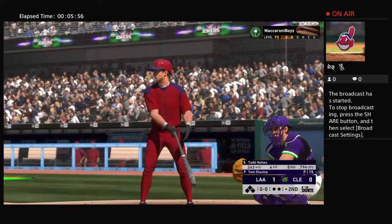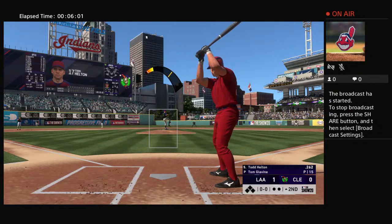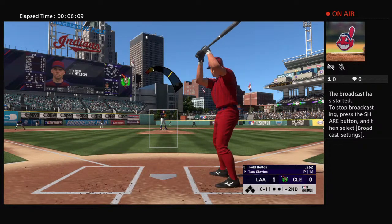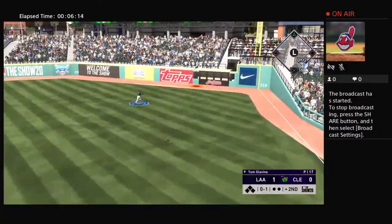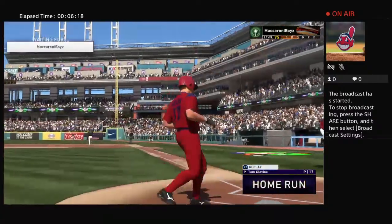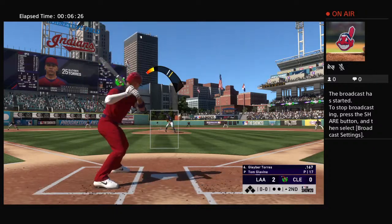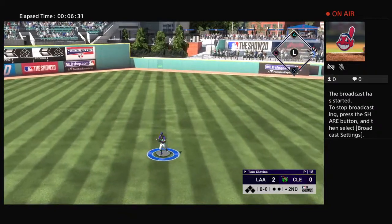Digging in, Todd Helton. He'll get us started in the top of the second. The first baseman. Here's the first pitch to him. Oh, and he hammers it to deep right field. Gone. He finds the short porch for a home run. And that'll bring up Gleyber Torres. The second baseman. Hit back up the middle. Torres. And that's through for a hit.